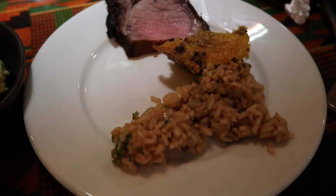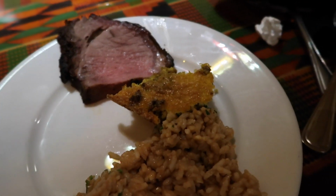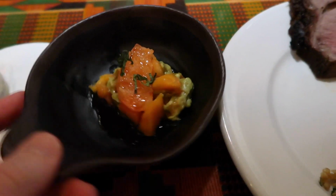All right guys, so we got our second plate. Obviously I went a little smaller this time. I said I wanted to try some different things. Really all I'm trying that's different is the prime rib, the Bobatie, and then this grapefruit and avocado salad, which seems interesting, but I want to give it a go.